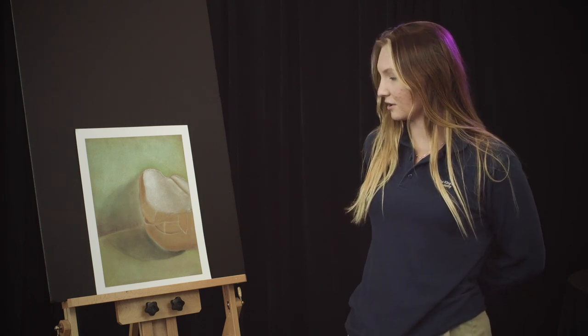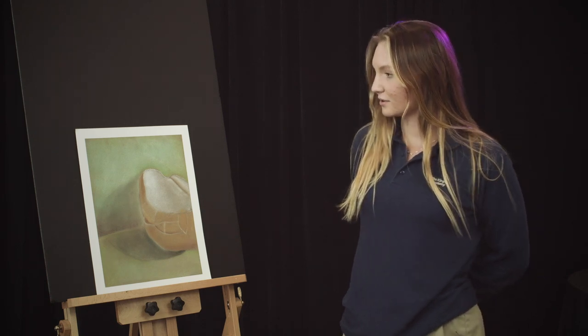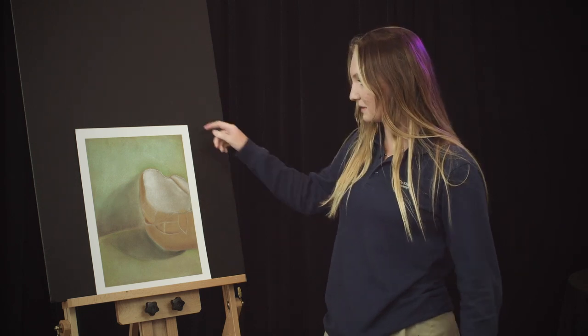So my second piece is a pastel egg drawing. I did this in October during my drawing one class, and it actually took me only one class period to make. And I did it over quarantine in my house.